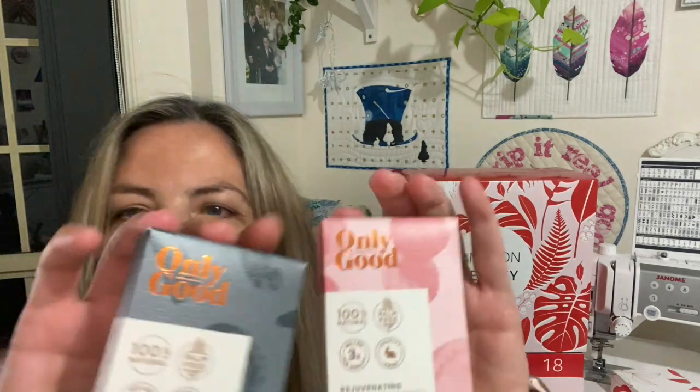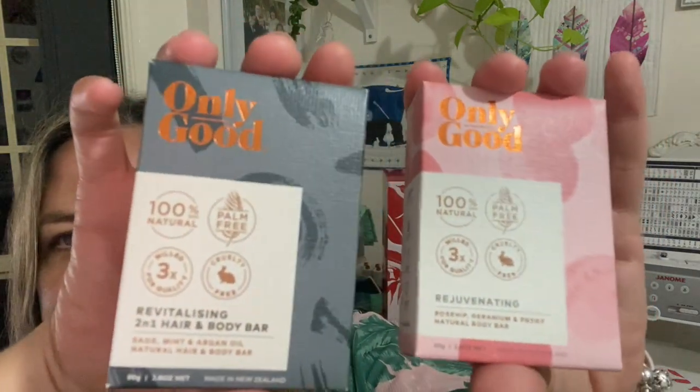The smells are amazing. This is rejuvenating, and this one is revitalizing. And they are hair and body bars. Only good, palm-free, milled for quality, cruelty-free, 100% natural. And in cardboard as well. So I will be taking the rose one, and Katie can take the sage, mint, and argyle.